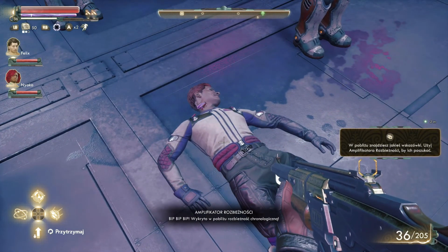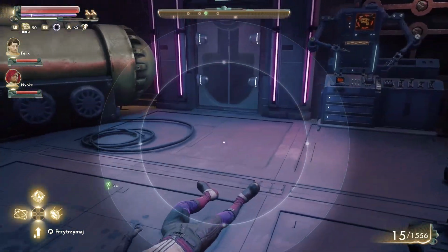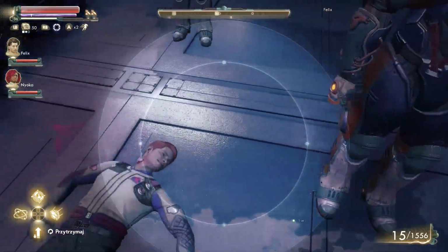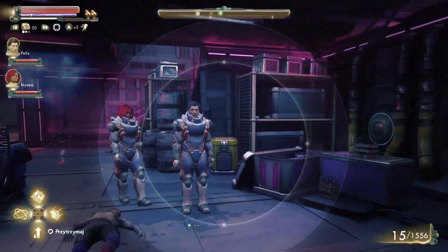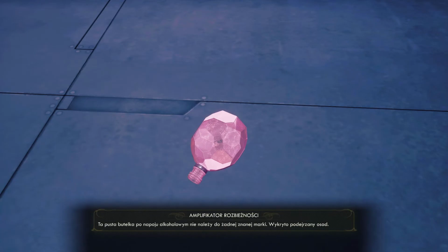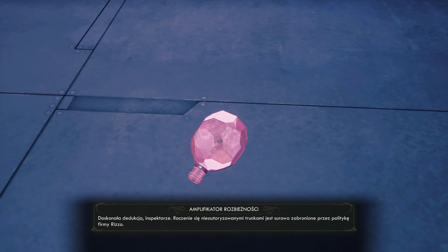Timeline discrepancy detected nearby. This empty bottle of spirits does not belong to any known corporate brand. Suspicious residue detected. Excellent deduction, Inspector. Imbibing of unauthorized beverages is strictly prohibited under Rizzo's company law. Ingredients include antiseptic alcohol, sucrose, and unidentifiable miscellaneous organic material.